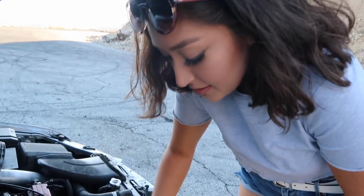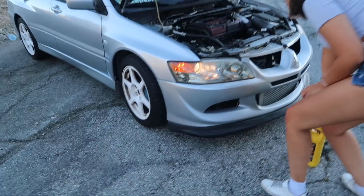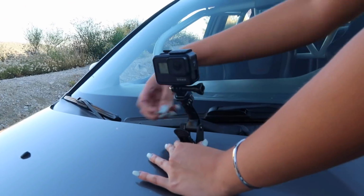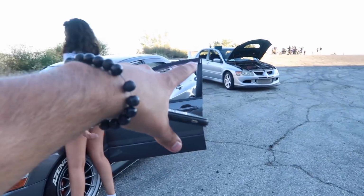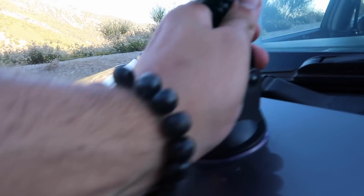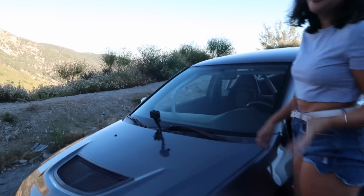I think my car's dying. I'm gonna wait for it to cool and then I'm gonna check the radiator, make sure that it has enough coolant. I'm trying to set up the GoPro because we're gonna have Marissa drive my car and I'm gonna have her tell me what she thinks of this Evo versus hers being stock. But you don't think it'll come off though, for real? Well, we'll find out. Oh yeah, this thing's on there. If it comes off, at least it'll fly that way. Maybe we can grab it.